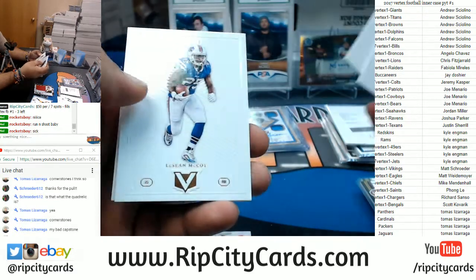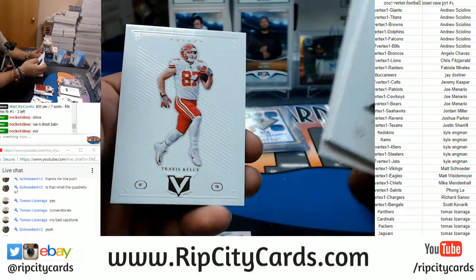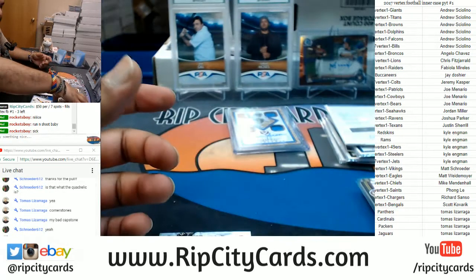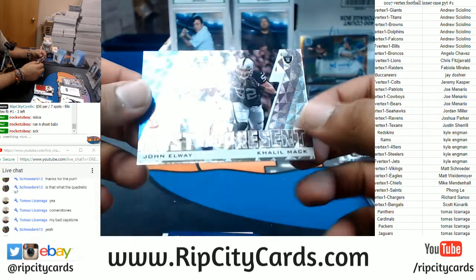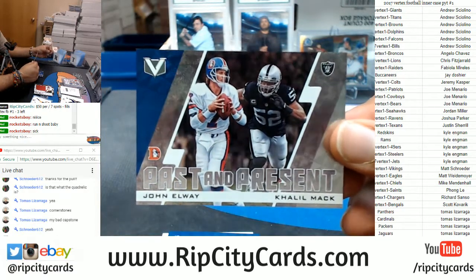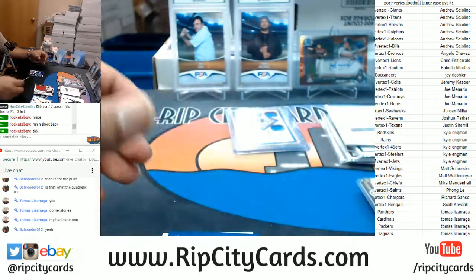Richard Sherman, James Harrison, LeSean McCoy, Travis Kelce. Yeah, it's a base Capstone, but it's still numbered to 99. John Elway and Khalil Mack. That has to get randomed.